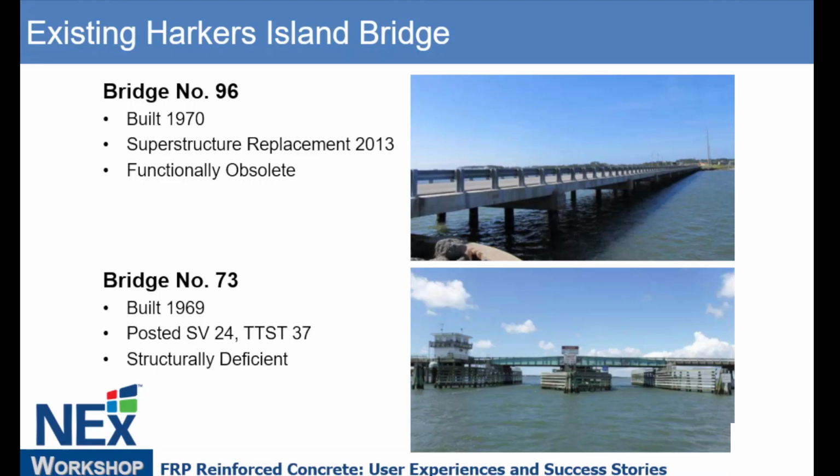These mechanical swing spans, or really any kind of a navigation span like this, I think most DOTs are doing what they can to get rid of them. They're a maintenance nightmare, particularly in an area like this.